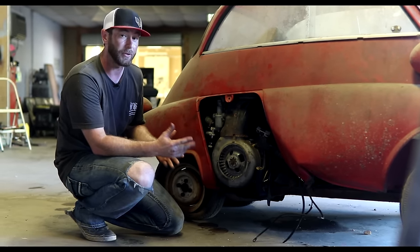We got this Retro Metro back at the shop here. I've been playing around with the rust on this thing. This is all paint right here. The customer decided that they wanted this thing to just look old, rugged, and worn out. And that's where we're trying to get with this thing.